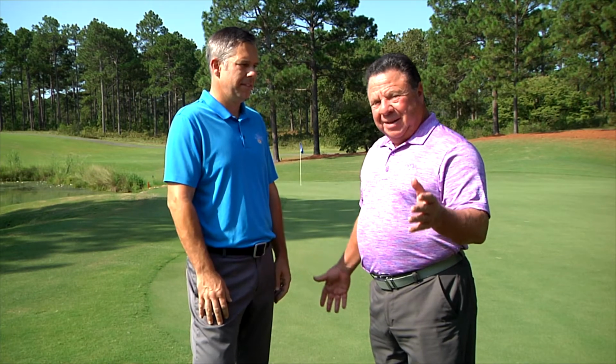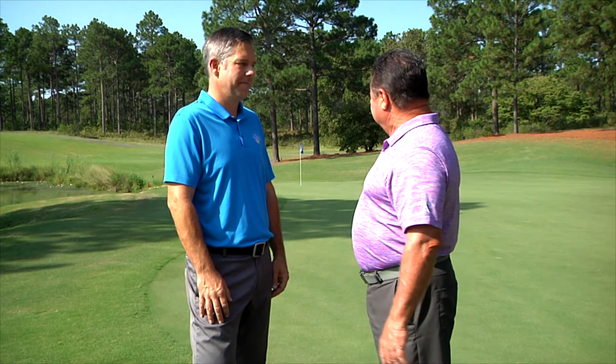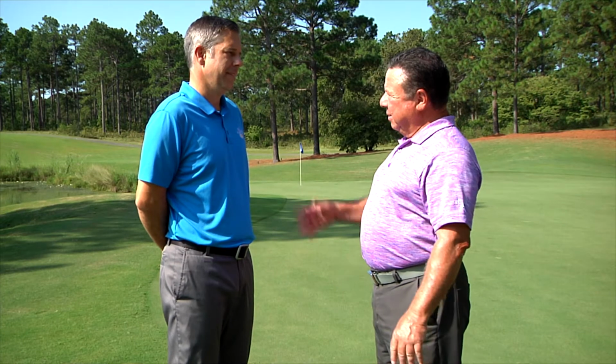Standing at 18 green. Yeah. You can see that approach shot. Going to tighten you up a little bit over the water here. This is really a pretty remarkable exclamation point on the end of this round. But there are a lot of great holes out here. Some of your favorites?